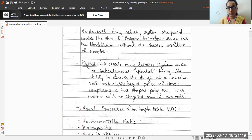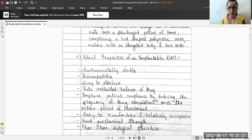Next, let us start with the ideal properties of the implantables. These implantables should be environmentally stable. It should be biocompatible as they are going to be placed inside the skin. It should be easy to sterilize as it will be placed in the body, so it has to be sterilized. It will be placed in contact with the inner tissues. It should have a rate controlled release of the drug.